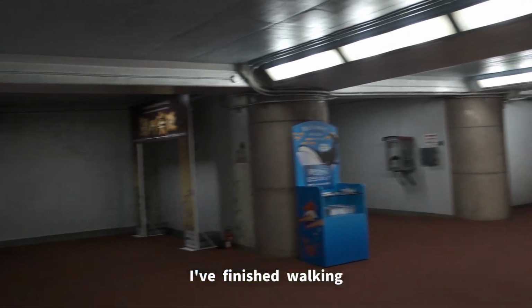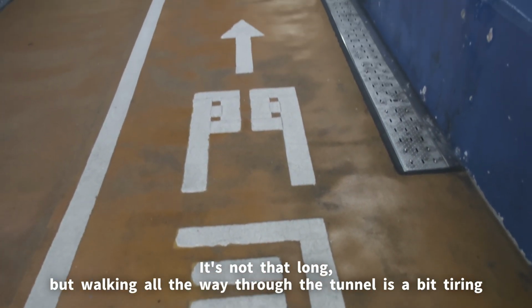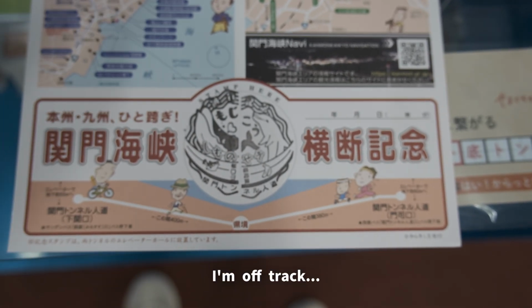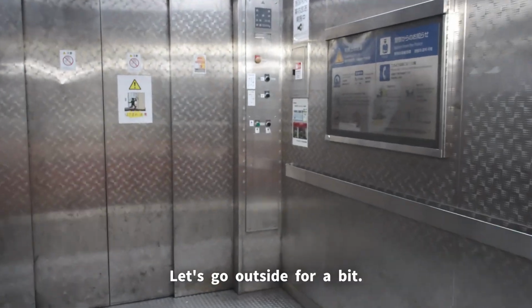We finished walking. It's not that long, but walking all the way through the tunnel is a bit tiring. Let's get the stamp on the other side as well. I'm off track. Let's go outside for a bit.